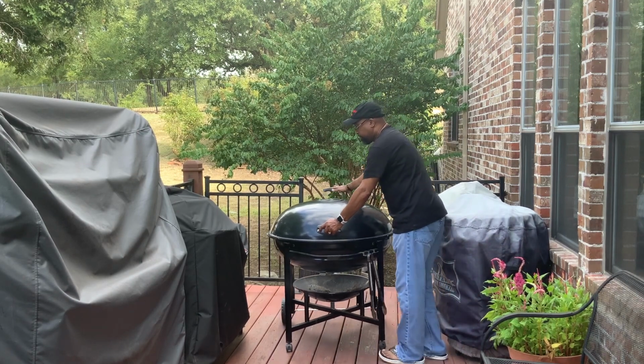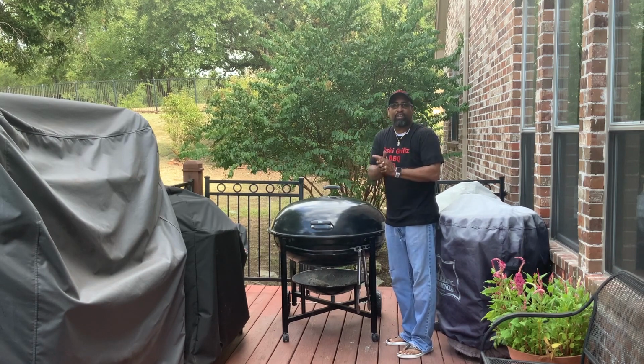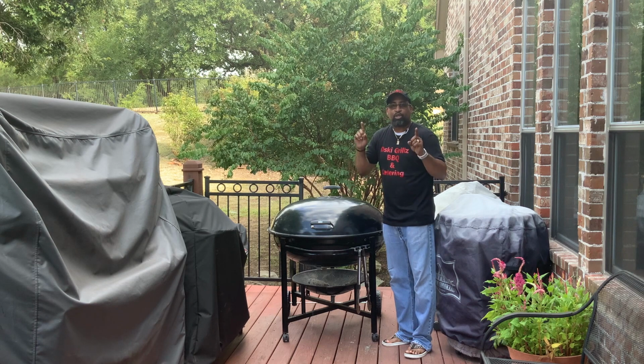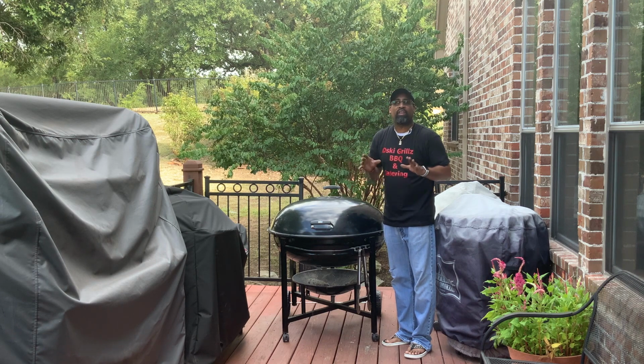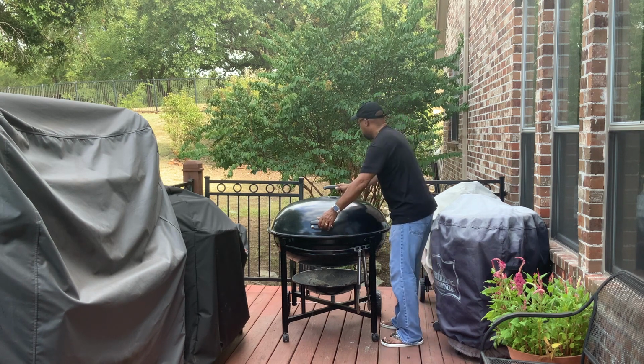Okay, folks, look at this thing, the Capacity Killer, 1,152 square inches of cooking surface. Folks, you can put a whole hog on here. You can put 8 to 10 slabs of ribs on here. You can actually put at least 100 to 150 wings on here at one time. That's why I call the ranch kettle the Capacity Killer. Let's get this baby opened up.